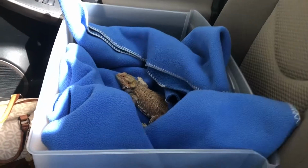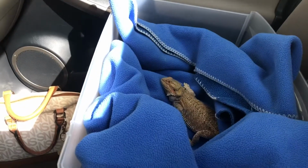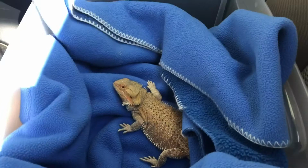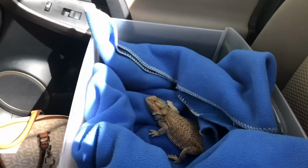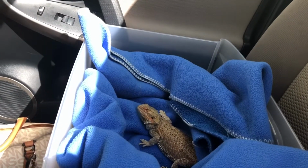So we are in the car. I have him in this plastic bin, and I think it's pretty secure, and I'm sitting right here, so it's not like anything is going to happen to him. He's sitting right beside me. He looks like he is getting a little stressed, not super stressed, but he's definitely dark right now. So I may just take him out and put him on me while I drive, even though it's probably not the safest thing in the world.